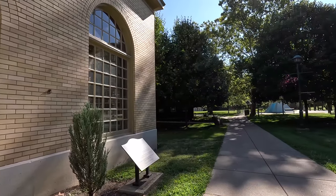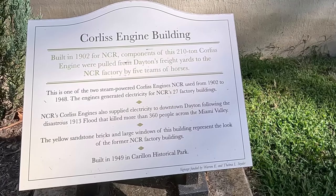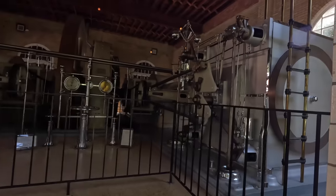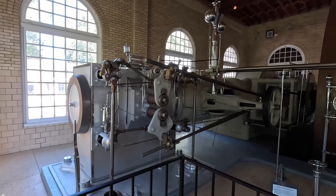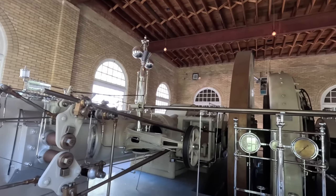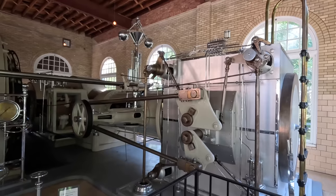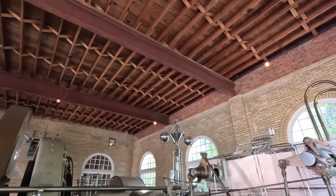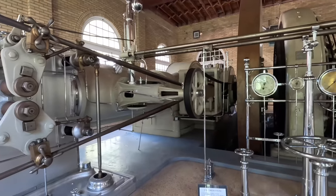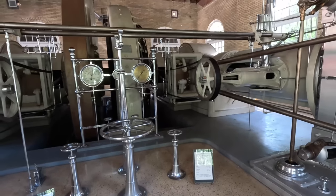What do we have in here? Steam engine, 1902, generated electricity. Well, let's check her out. Whoa! Thing is huge. Modern technology back then. Just this building alone, I mean, serious reconstruction here. Look at the roof in this thing. Pretty new. Smells new in here. Big old gauges. But that thing made some noise when it was all fired up and going. Cool.